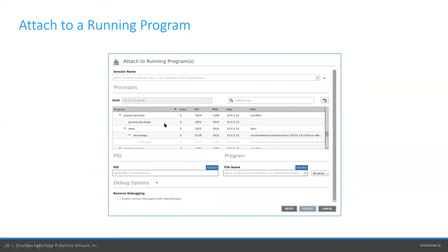If you want to attach to a running program, then this is any of the processes that are running on your system. So you may have a long-running application that's running on your system, and you can simply attach to that. And you can either do it by choosing from the list of processes from the tree list here, or if you know the process ID, you can specify that in the list. And you can attach to that. And this could be very useful when you're trying to attach to MPI programs as well.